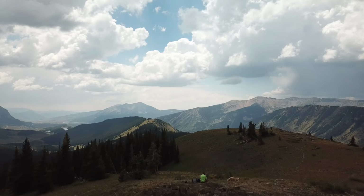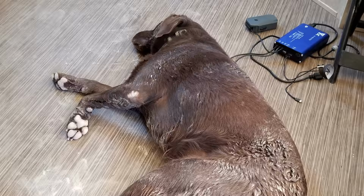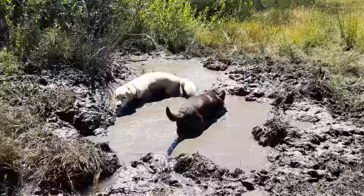Traveling with dogs also means making extra time for cleaning up, and I'm not just talking about poop bags. A few old towels and an outdoor shower on your rig are essential for when your dogs get dirty, like that time in South Dakota when Zoe decided that rolling in fresh steaming cow pies was a good idea.